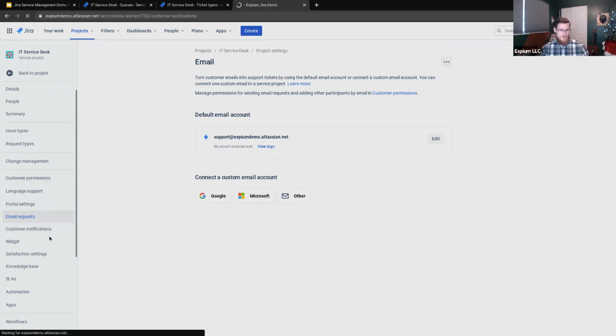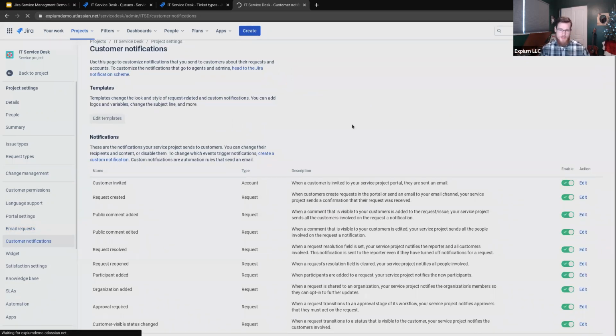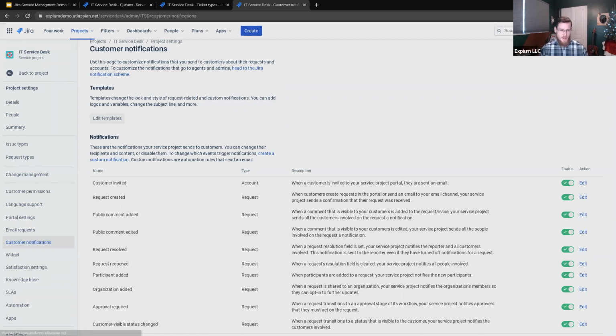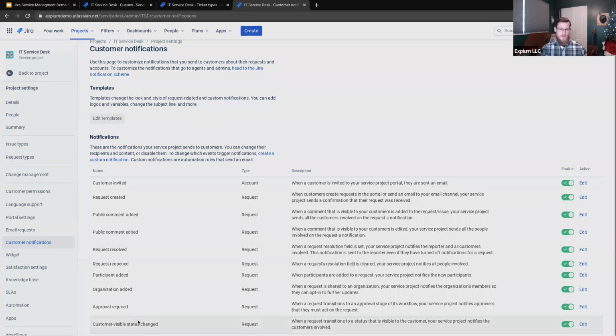Below that, we've got our customer notification settings. With this one, it can be good to sometimes turn a lot of these off and reduce notifications, because if customers start getting tons of notifications every time they create a ticket, it may cause them to send all those notifications to a folder, and then they're not going to be receiving those notifications when they need to. So if you turn down some of these notifications, it can help with better response from customers. And then, of course, you can add templates to your emails and customize these notification templates.